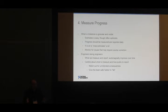Now we can measure the progress easily. And it's okay to miss your estimate a little bit on individual ones, but you might monitor issues that sometimes require course correction. And engineers are very easy to manage. Engineers have this behavior that if you measure whatever and you report and graph it, especially where everybody can see it, they automatically improve, no matter what. So if you measure progress on individual milestones, they always hit it.